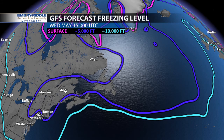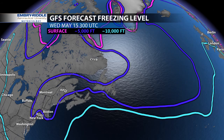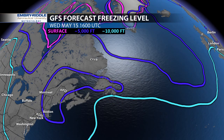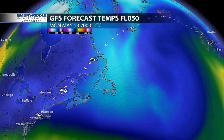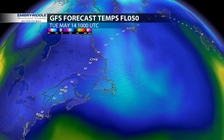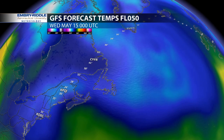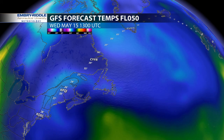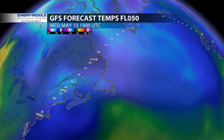So icing conditions will be a concern all the way down to the surface as we get closer to arrival there. And then throughout the day on Wednesday, again, the freezing level remains near the surface in the southern part of Greenland. The temperatures aloft, generally in the 20s and low 30s at 5,000 feet along our route of flight from Oxford all the way up to Greenland. And these will not be changing all that much throughout the forecast period from now until Wednesday afternoon.